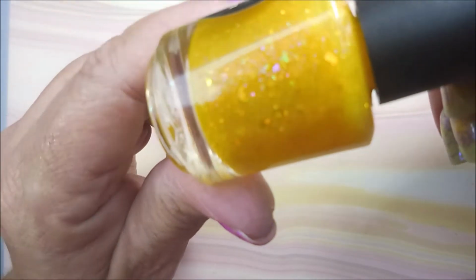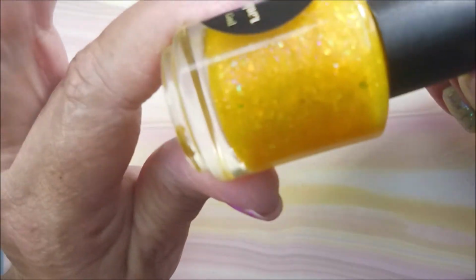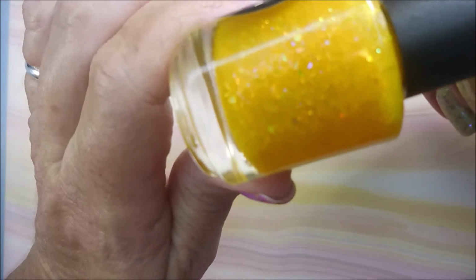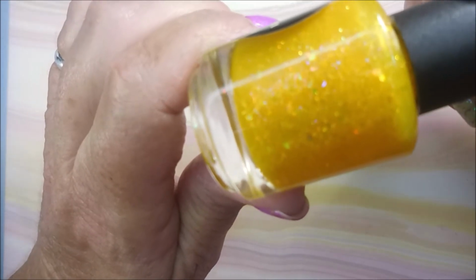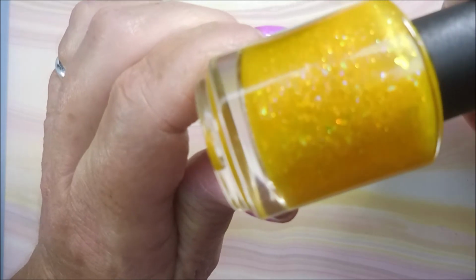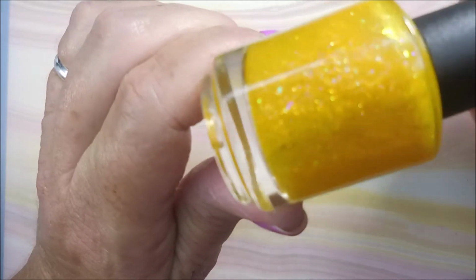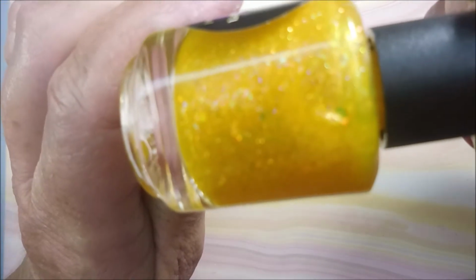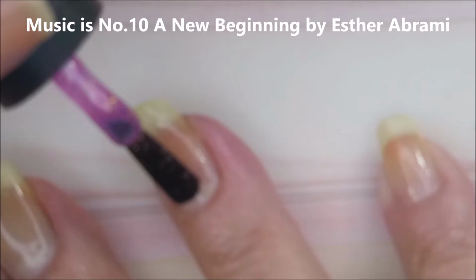And then lastly, we've got If Life Is So Blue, Select Another Color. This is such a fun polish. This one is perfect for summer. And it's a yellow neon base with red to purple shimmer, an assortment of color shifting flakies, and a gold galaxy micro glitter. That's fabulous right there. Stunning.